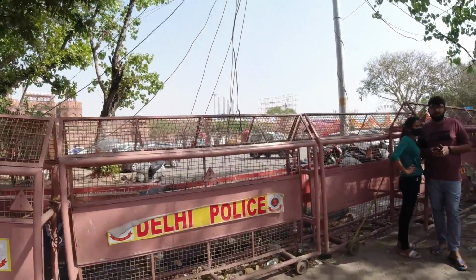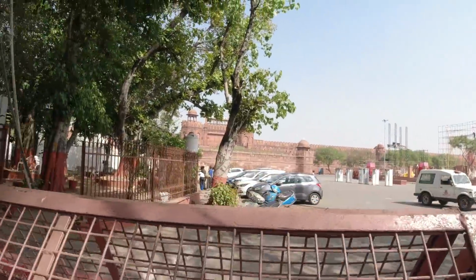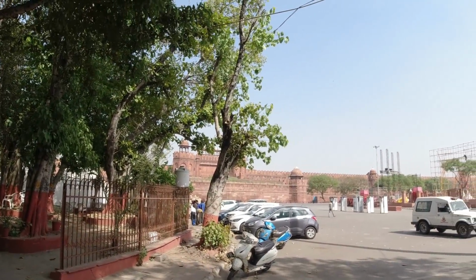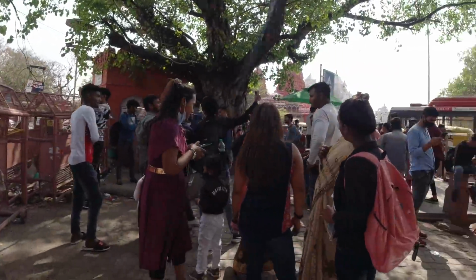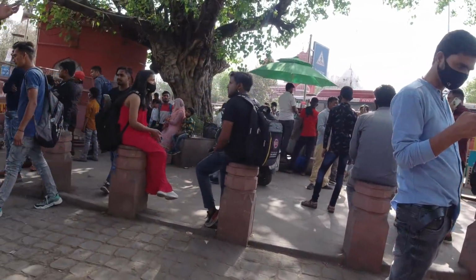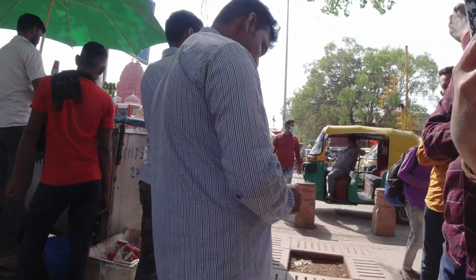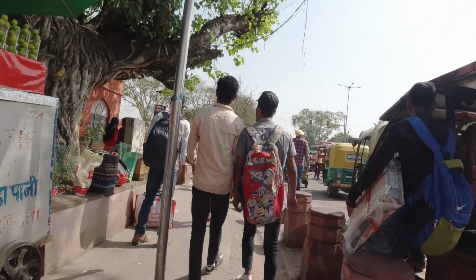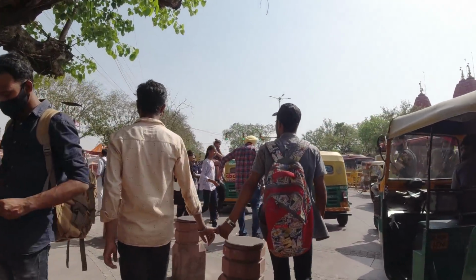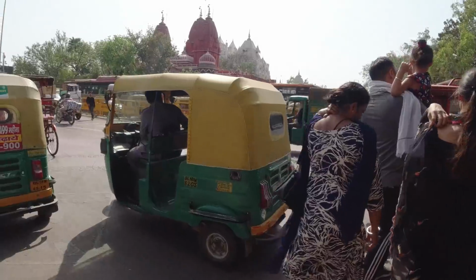Okay, that is the spot where normally you get the nice close-up view, but closed off for now for some reason. Okay. Busy scene.